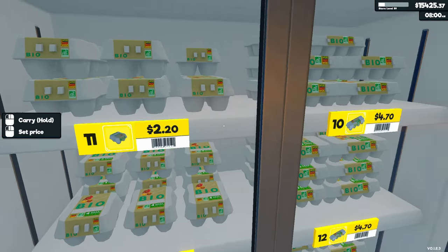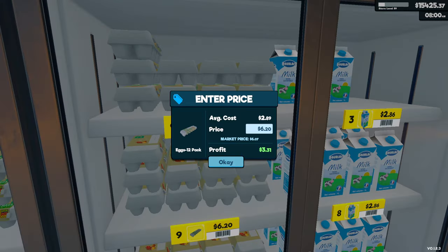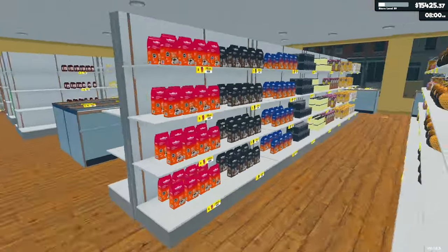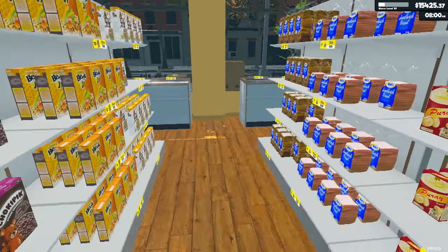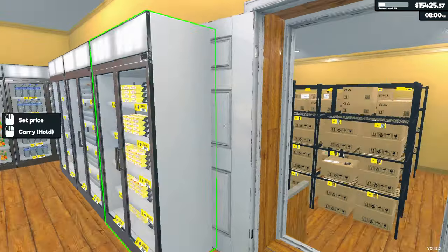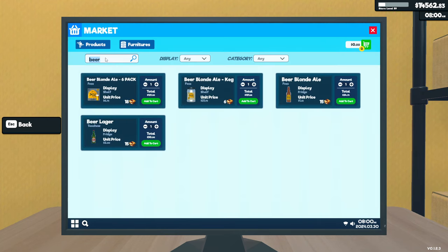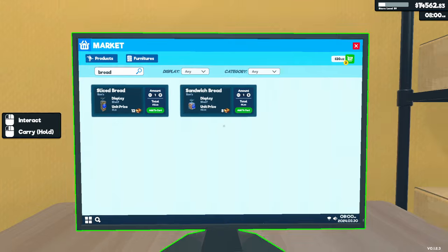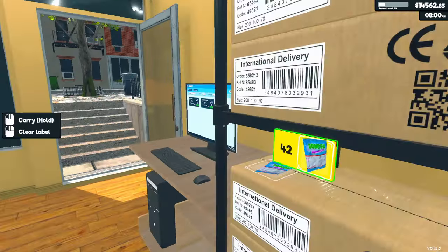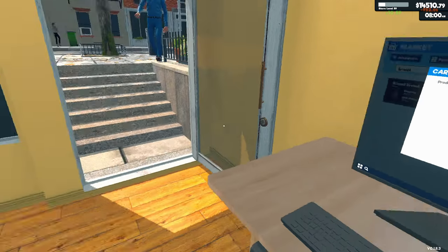Is it eggs next? That's all right. Sugar, cake, eggs. I don't know. But that'll be all right. We'll run with that. And we need some order in, don't we? All right, mate. Right. To get that done. And we'll get some bread. Right, so three little, two big. There we go, that'll do for now.